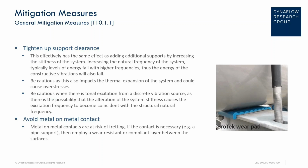There are a couple of general mitigations that can be performed to make the pipework's response more robust against vibrations, and these include tightening up the support clearance, which is effectively equivalent to adding additional supports, therefore increasing the stiffness and natural frequency of the system. And typically, the energy of vibrations will reduce with higher frequencies. Thus, the system response is not as efficiently driven.